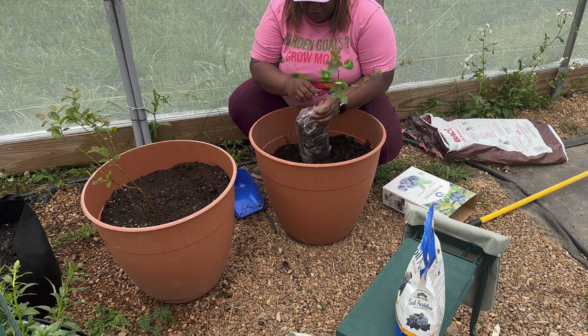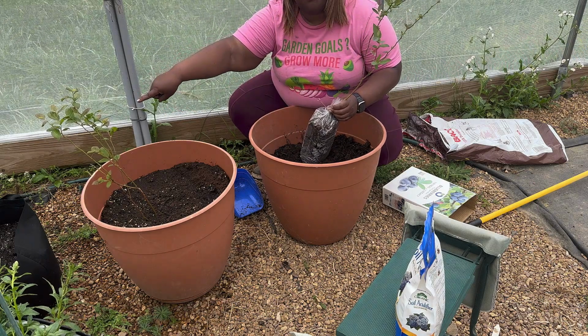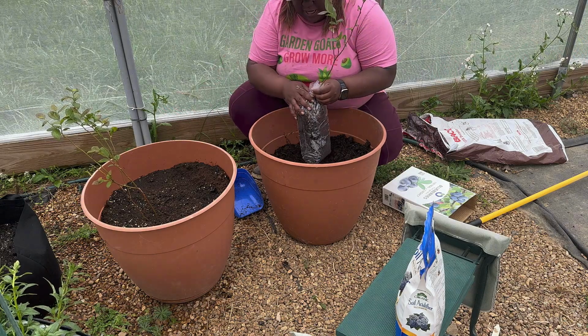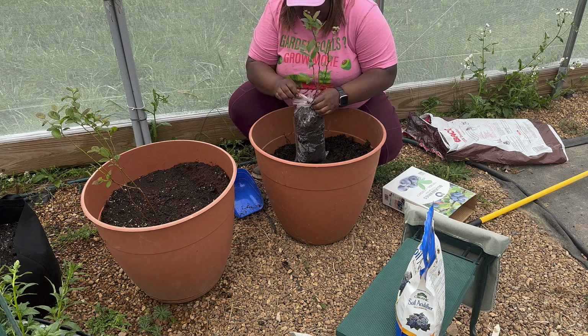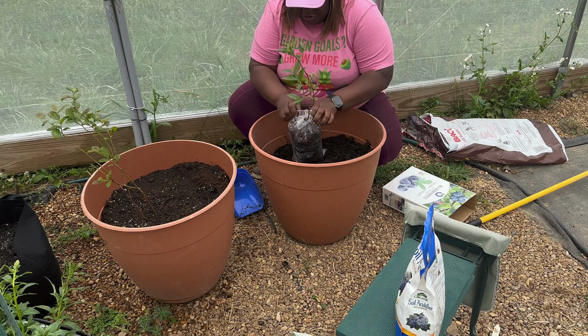So this is my first time ever doing blueberry plants. You see I have a small one there. I don't know if you can see it in a grow bag. That's the first one that we started. This was the second one, and now a third one. And I actually have one more. So I'll put the other one probably in another grow bag. So that'll give us a total of 4 blueberry bushes.